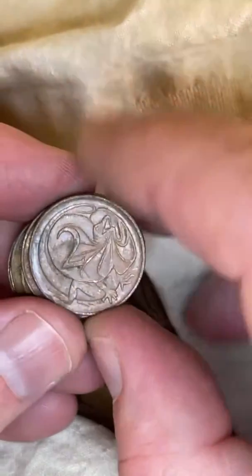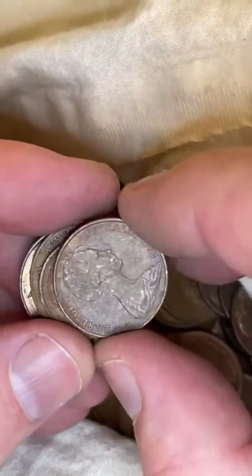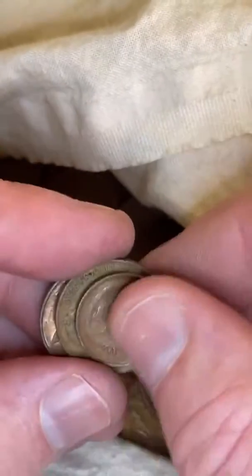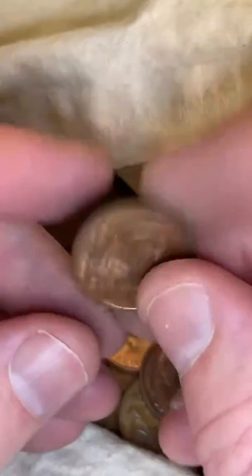So not a missing SD, but because they're a harder coin to find, being a low mintage coin, finding it with a missing SD as well makes it more valuable again.